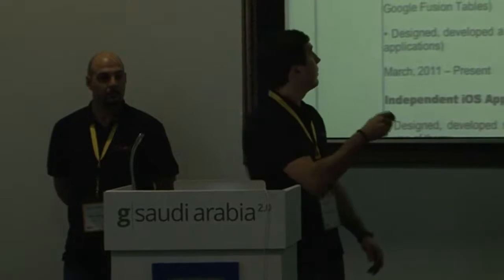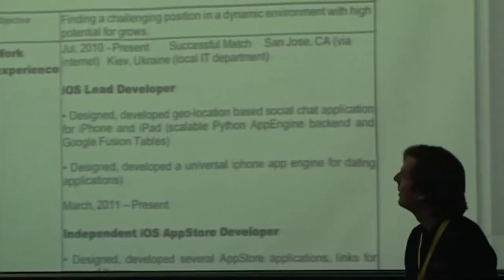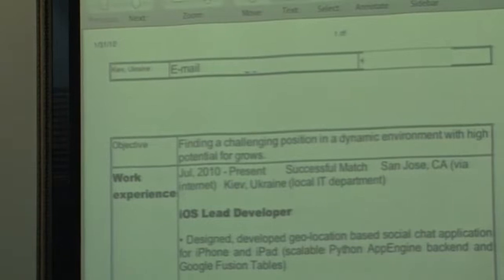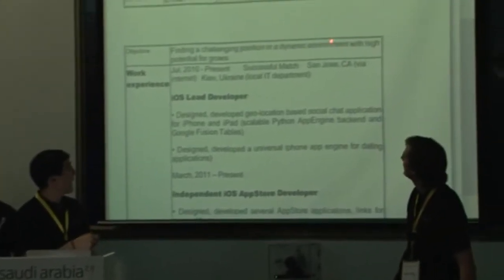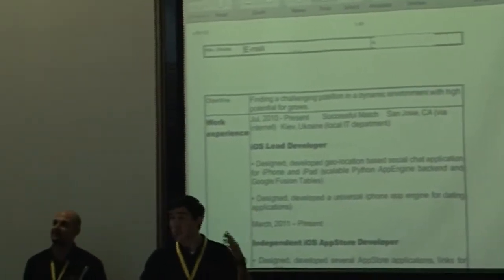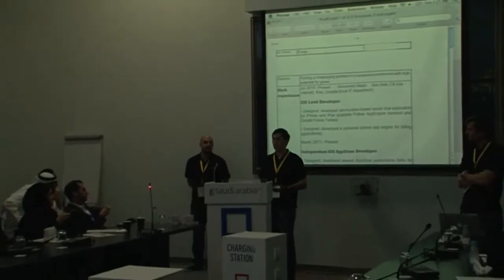A common point: the objectives are not clear enough. So I don't have any understanding of his personal information. The objective here is very generic, as somebody said. It has to be more specific. If I look at this, finding a challenging position in a dynamic environment with a potential for growth doesn't say anything about why he's applying for this job, or why for this company. Nobody would write the opposite, right? Nobody would write finding a boring position in a static environment with no potential for growth. So actually putting an objective might be a good idea, but if you're saying something relevant to the job, not just stating something that is pretty much obvious.